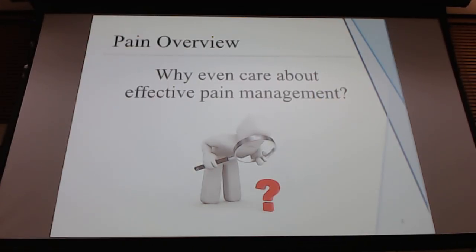So first off, a couple volunteers. Why do we even care about pain management? Pain sucks. It's going to be a lot of our appointments, the majority of our appointments. Who thinks that once they're a PA, they're never going to see pain? No, a couple laughs, right?